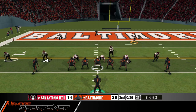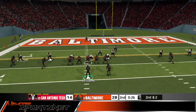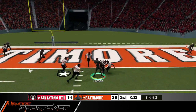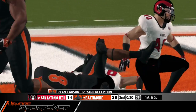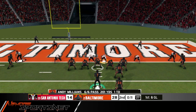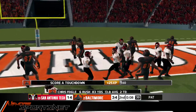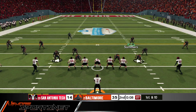The offense calls a timeout. And they'll have two remaining. Tackles him hard at the 1 yard line. Check three. And it pays off. Touchdown. So he punches it into the end zone for the second time today.